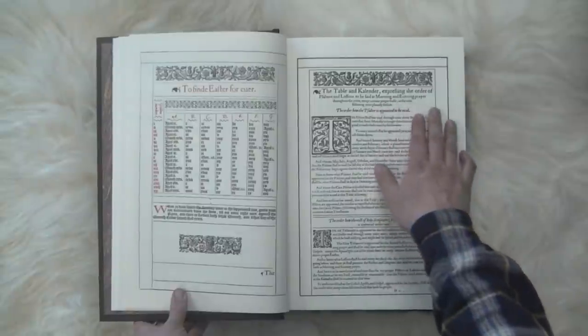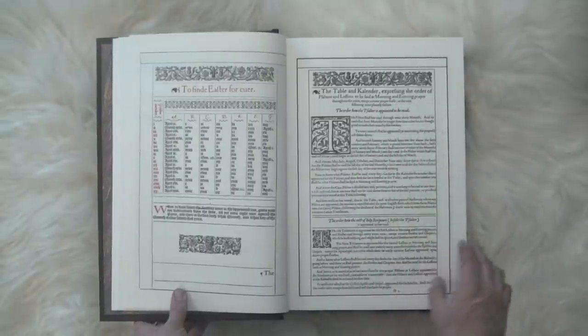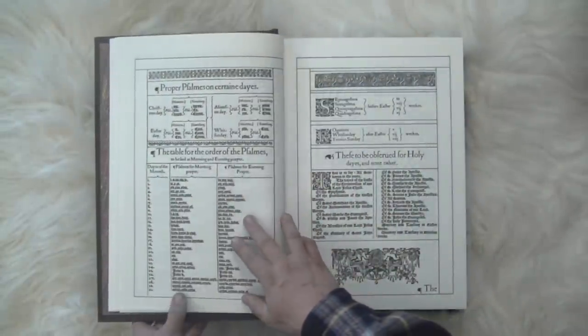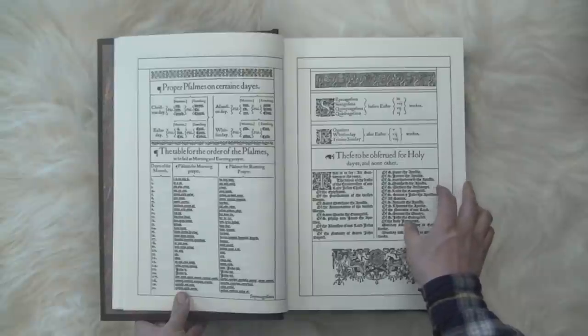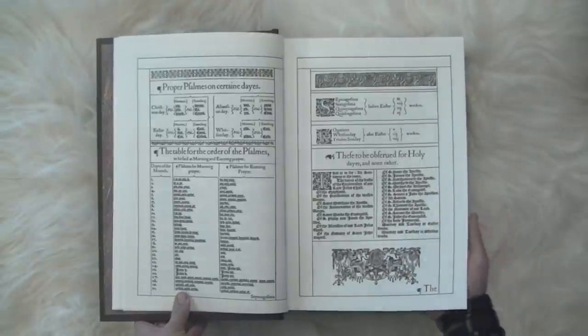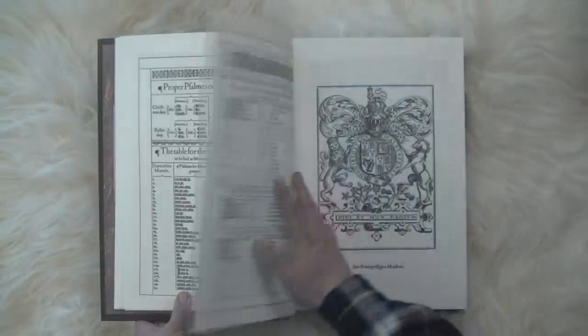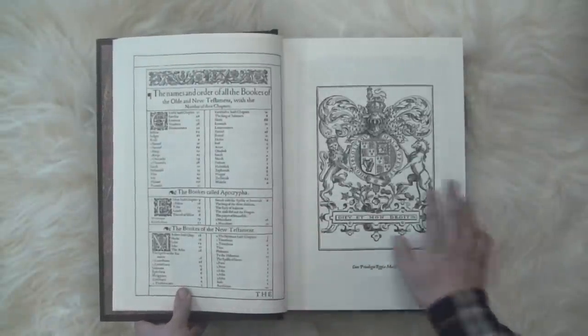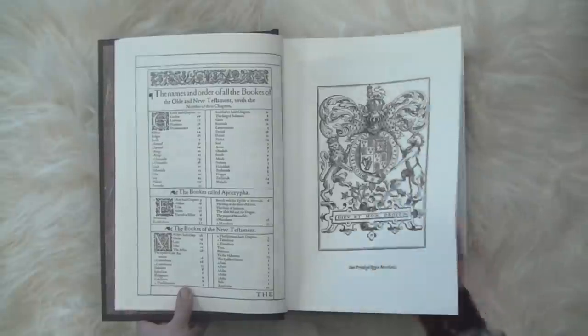The table and calendar expressing the order of psalms and lessons to be said at morning and evening prayer. People used to be a lot more fervent for the things of the Lord back in the old days. Getting another royal seal here.